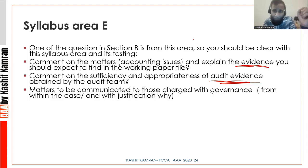You need to give a justification. So if you say, I will be communicating this matter, why? The justification is the underlying reason why you think this is important to be informed to those charged with governance. So please ensure you read the article, communication with TCWG, so you know the type of matters you communicate to them, the examples of such matters, and even the underlying reasons why you communicate them, and solve some questions around this.